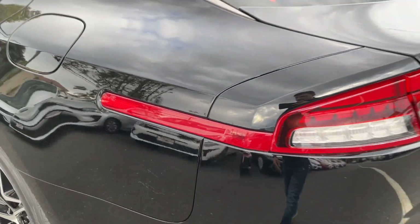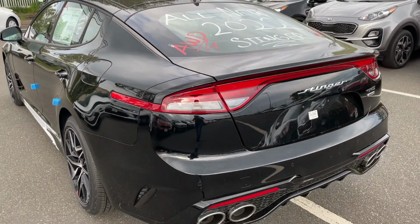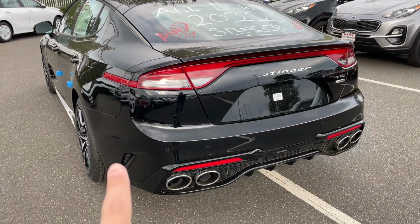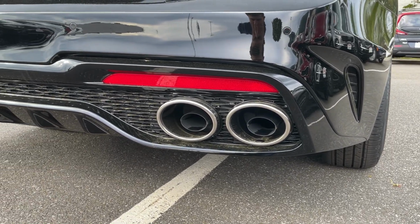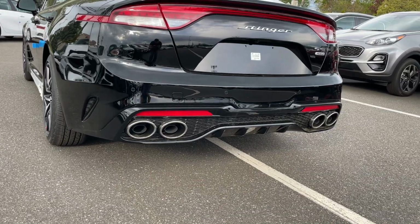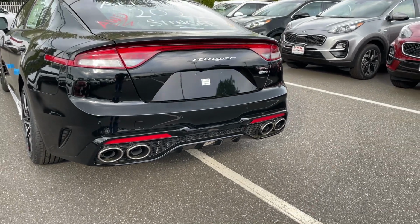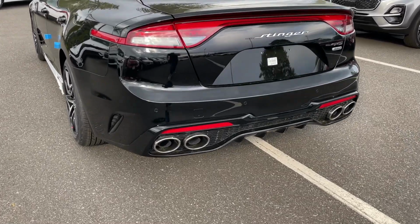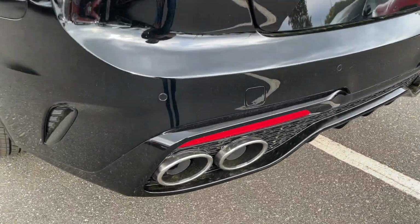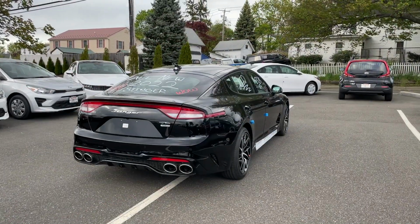And this is the reflector. I really like what Kia did with the reflector on the Stinger. They're going to be a fake vent in the bottom. The exhaust tips are not connected to the exhaust pipe. Not a big fan of the design, but it is what it is. And they're going to be a diffuser in the bottom. It does look good, but I really wish it was a tiny bit bigger. Reflectors right on top of the exhaust tips, and they're going to be some parking sensors here in the back of this Stinger.